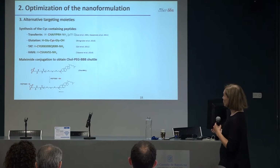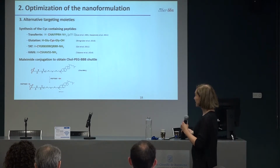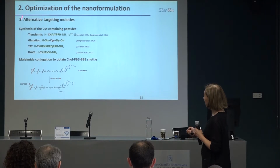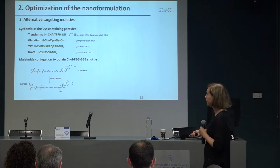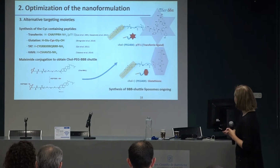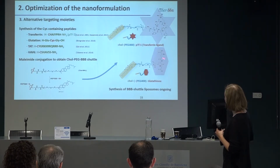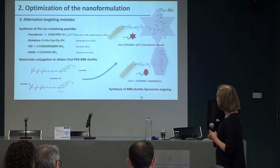As I said, we also were testing different targeting moieties, not just the RGD, and these were the ones that we selected to be able to cross the blood-brain barrier. For the moment, there are two of them that are going to be analyzed, the one with the transferrin and the one with the glutathione. I will show it to you in a second.